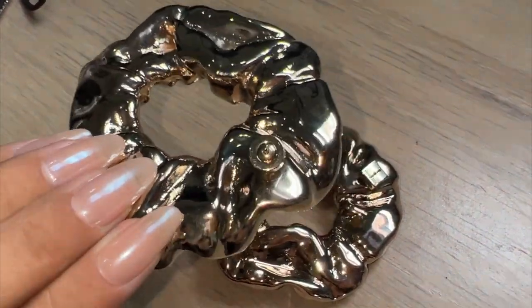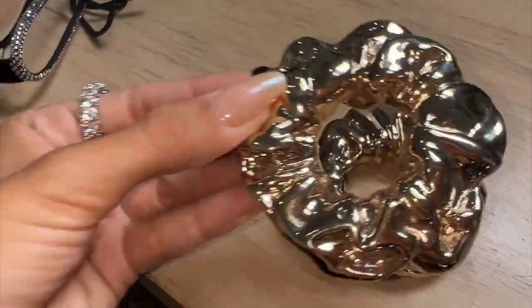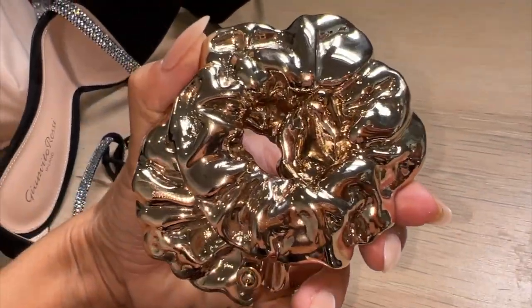Not that I'm upset about that by any means. It's totally fine, but do you see all the markings on them? These were definitely worn, and I tried to look up a picture of Kylie wearing them, and I did not see one, so maybe she just didn't wear them when she was out, but gorgeous earrings.